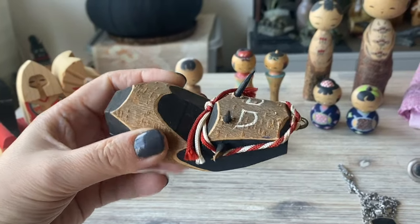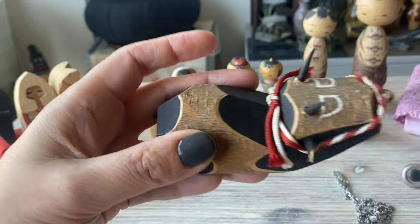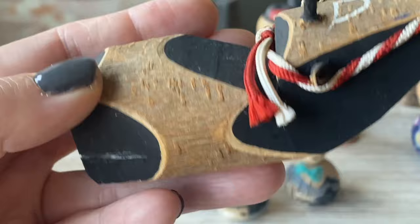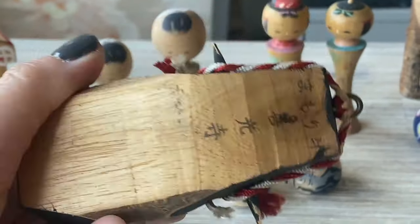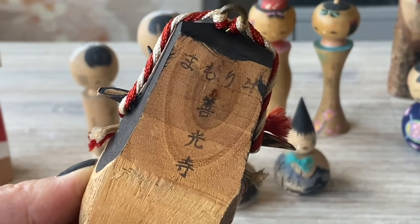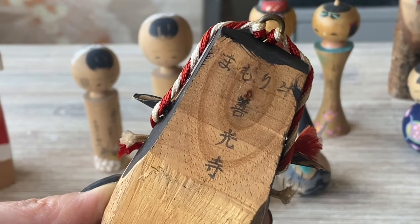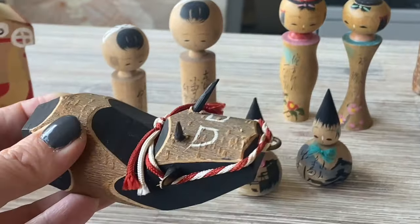So this little ox is made of wood. It's been carved and it's left some of the bark on it. Can you see there? It's pretty cool. This is from Zenkoji. It says Zenkoji Temple, which is in Nagano Prefecture. And it says Mamori Ushi, which is like a protective ox, or the ox that protects you. So I guess it's an amulet.